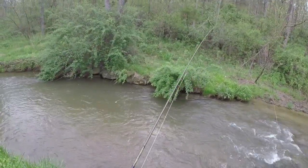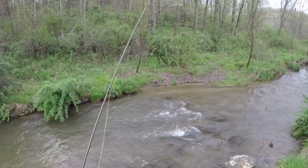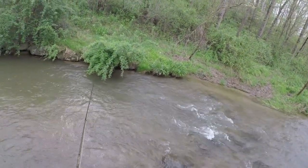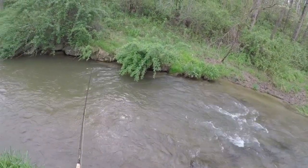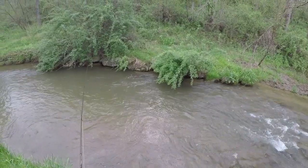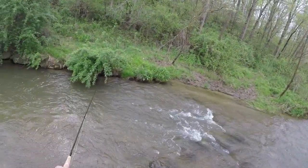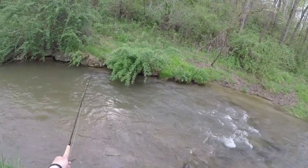Most importantly, whenever I'm catching fish, that allows me to do what I need to do and not have to worry about stepping on my rod, which I've done, or any issues at all. Oh, there's another take. They're just hitting this dead drifted streamer.